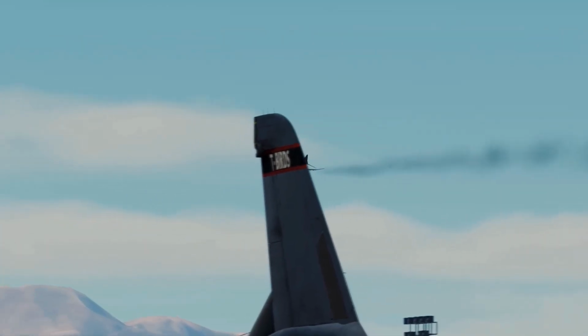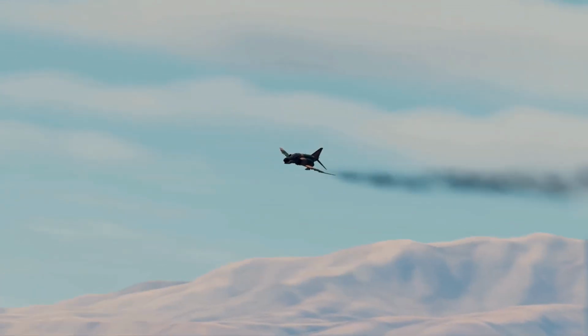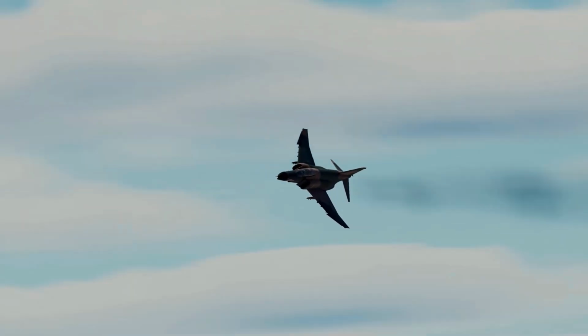Now, folks, get your cameras ready. Look to the right for your Heatblur F4E photo pass.